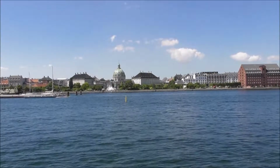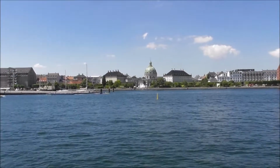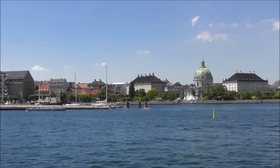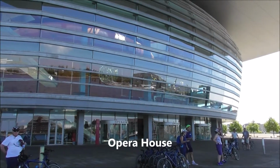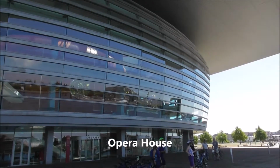This is the palace from the river side. I can sign up for you, but yeah, it's the first time I've been here. And on our bike tour, this is the Opera House. Very modern.